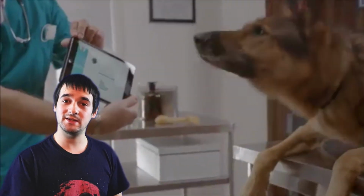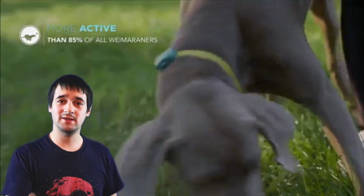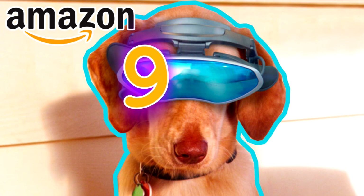The FitBark attaches to your dog's collar and will track the distance that he's travelled, the calories that he's burnt, and, well, just his general activities. So if you're ever concerned that your dog doesn't get enough exercise or maybe even suffers from anxiety, then this app will actually help you guide your dog's lifestyle for the better.